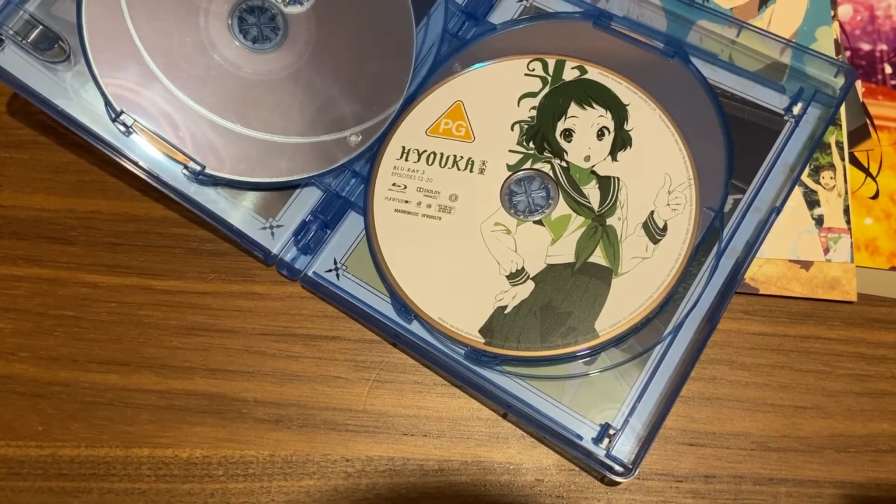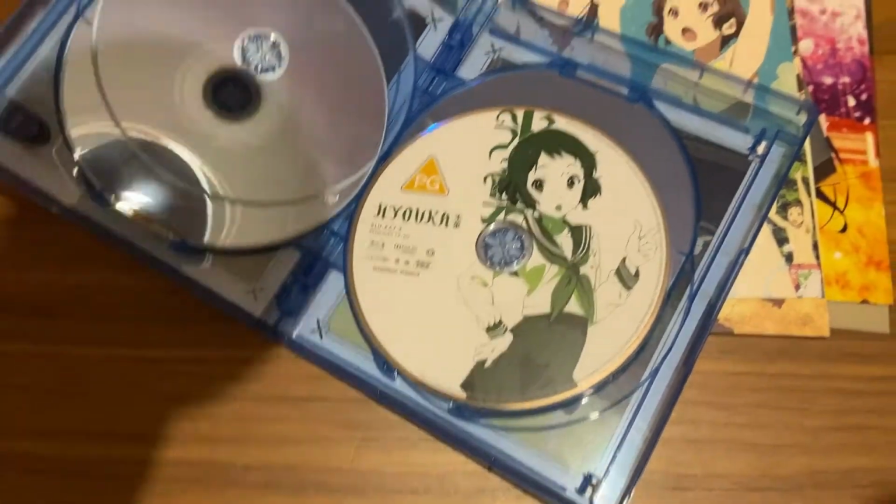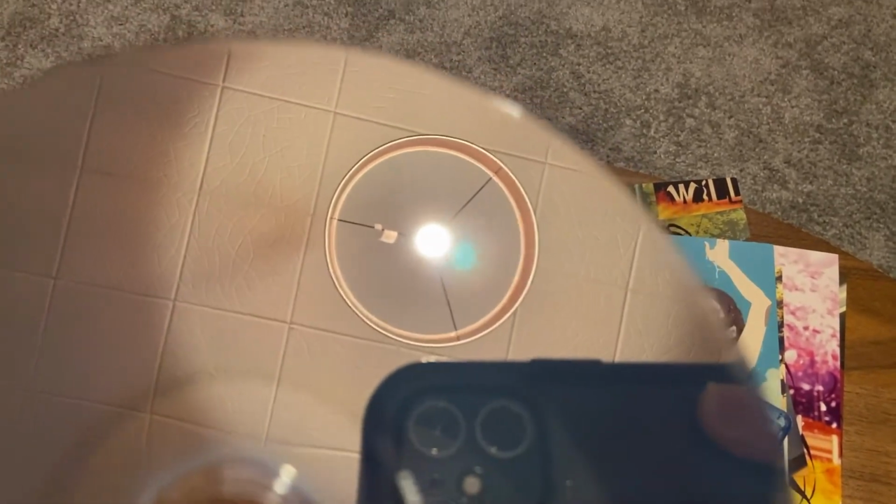A bit of dirt or, I don't know, can you tell there? Where else is it? Can you see it? Right there. I don't know if it'll focus or not. You can see a little line there, can't you? There we go.